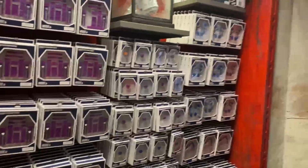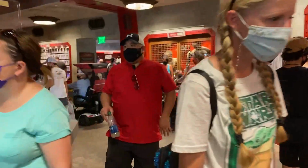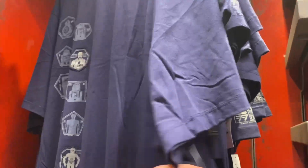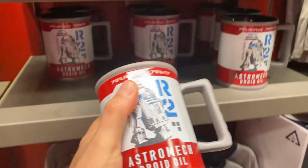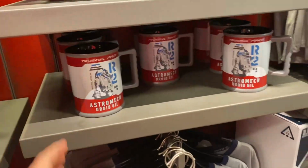Let's see what's new. No shortage of droid makers over there. Oh, let's love that. What do we have here? We have booster rockets. They have booster rockets now. So these are cute. It's like an old oil can, like the old droid oil, but for droids. Oh, these are cute. I like this.